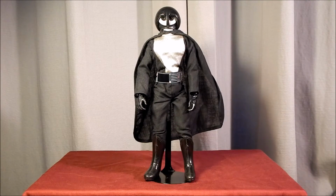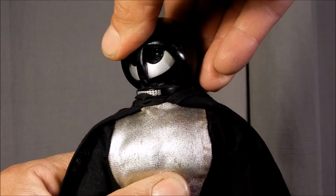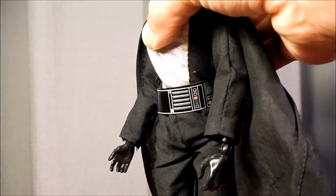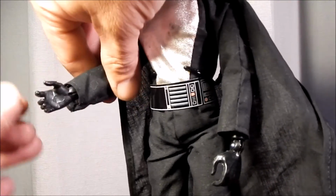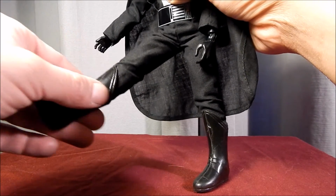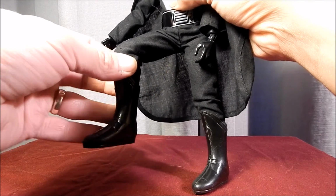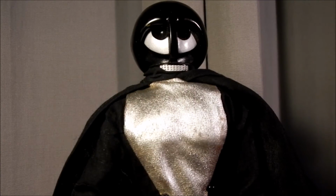Now let's take a look at the articulation of the Knight of Darkness figure. The head rotates left and right. Articulation at the hips, the arm at the shoulder, elbow, and the wrist. There was articulation at the thigh, at the knees, and if you took the boots off, there would be articulation on the ankles. And now an overall look at this figure.